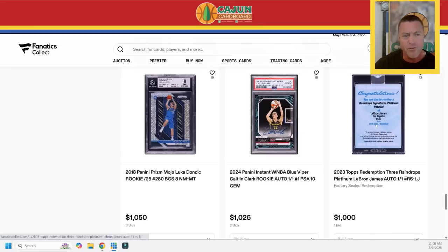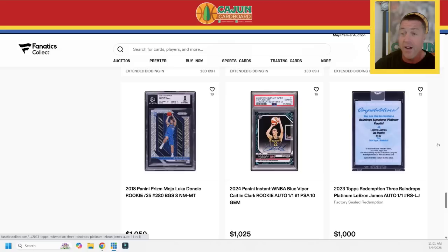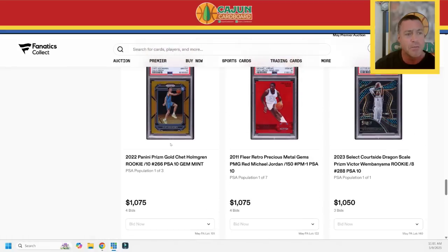We got a redemption here for something I've never heard of. It's a Topps 3 Raindrops Platinum factory sealed redemption 1 of 1 LeBron. We've got a Caitlin Clark auto Blue Viper. Who'd have known there were Blue Vipers? I know there's Black Mambas. I didn't know there was Blue Viper Snakes, but apparently there are.